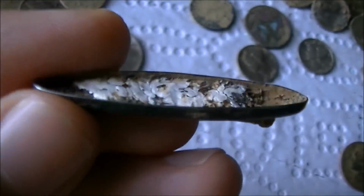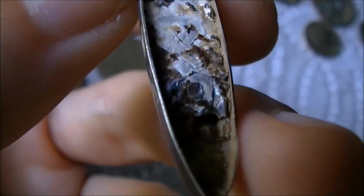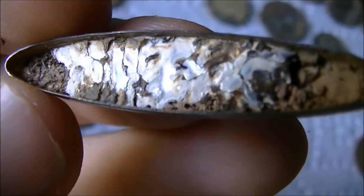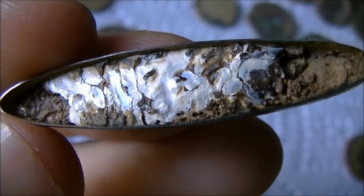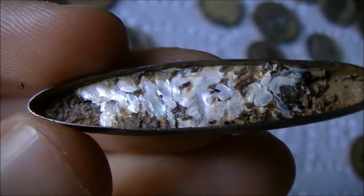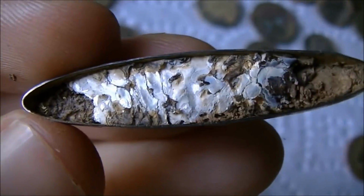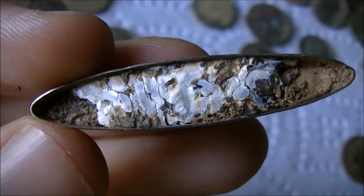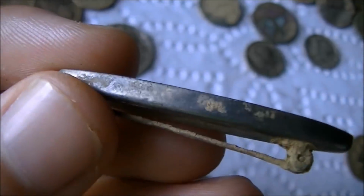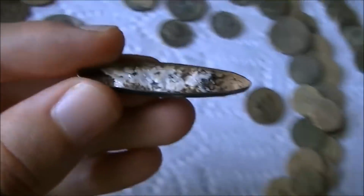So this pin, I actually believe, had a cameo in it. And obviously it's deteriorated really bad now, as that mother of pearl does not do well under the ground. But that was pretty neat. I'm going to try to clean a little more of the dirt out, but it's hard to get the dirt out without damaging the other parts. But anyway, that's a really cool vintage sterling pin.